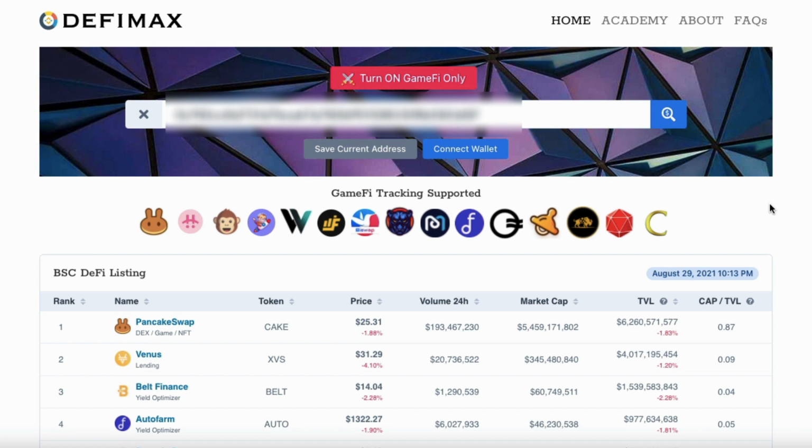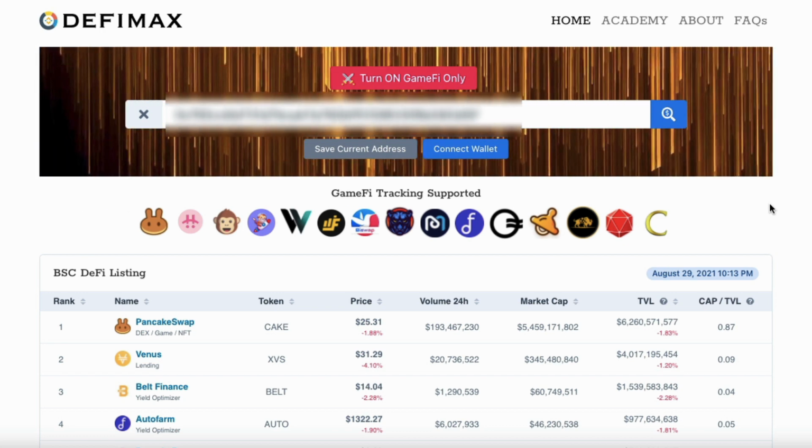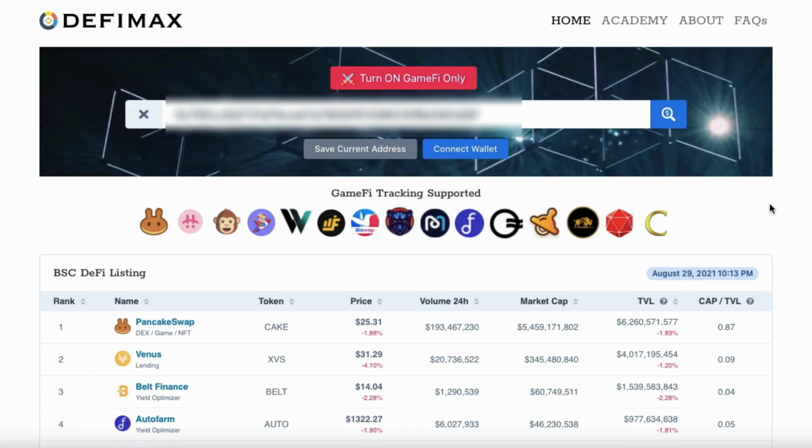It's free. All you have to do is paste in your wallet address, and you might learn something that you didn't realize, especially me. I didn't realize I was losing so much money. I really didn't want to look at that, but it's reality. I have to understand that.